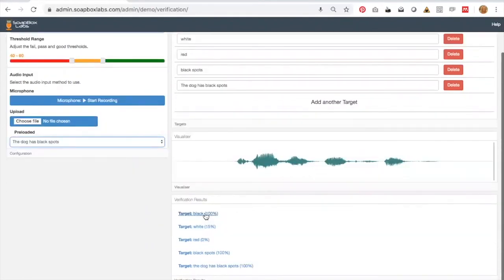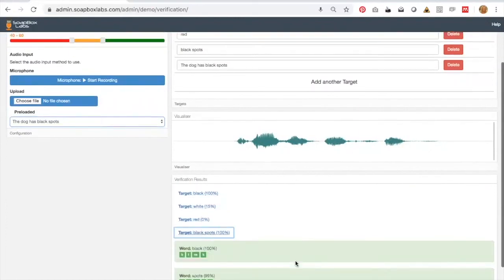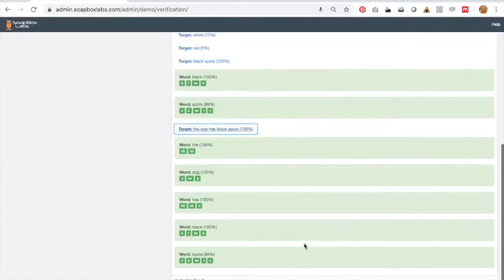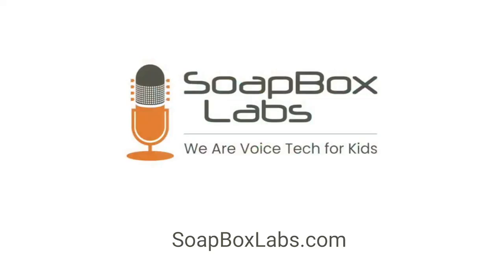We can see that we returned 100% for black, very low scores for white and red, and black spots again came back 100%, and the full phrase, the dog has black spots, came back very highly scoring as well. This again shows how powerful the SoapBox Labs engine is. Its accuracy allows it to add real benefit to edtech, gaming, robotics platforms, and any other platforms where it's essential to accurately decipher child speech.